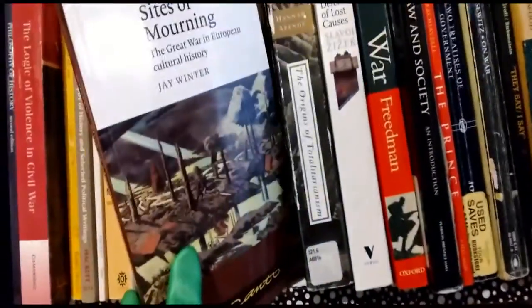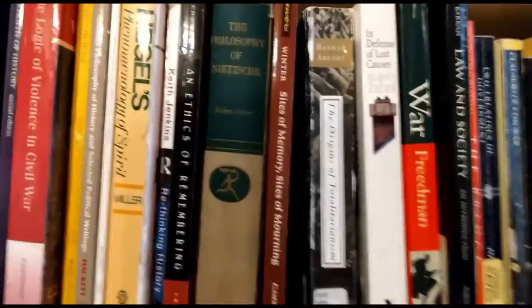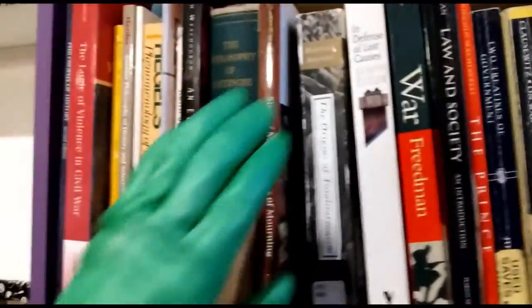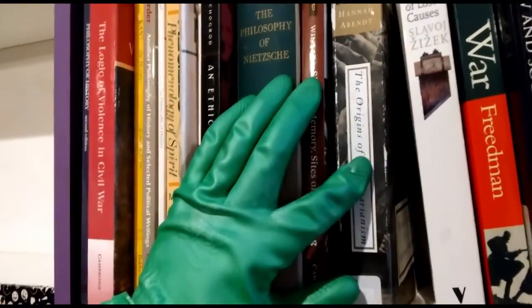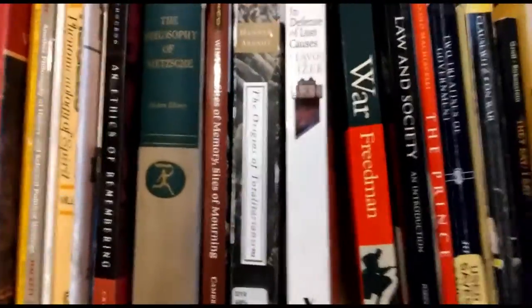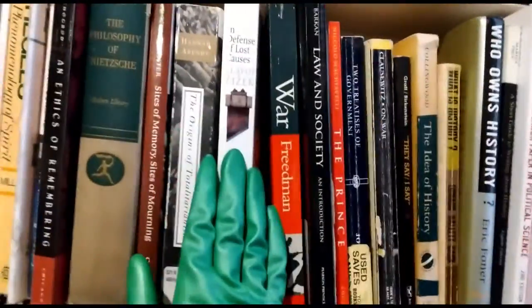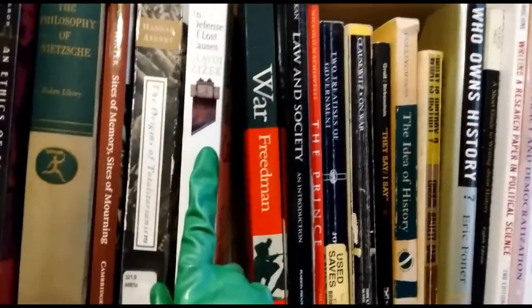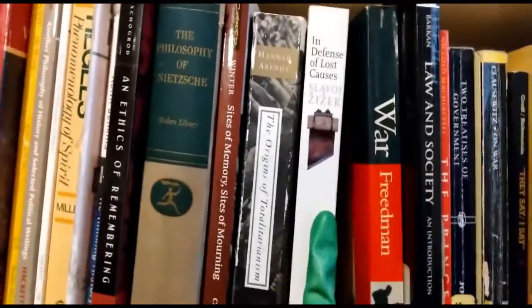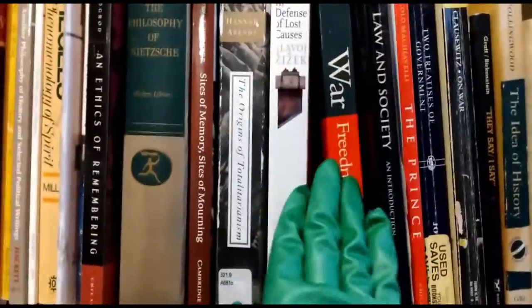Okay, J. Winter's Sites of Memory, Sites of Mourning, Great War, and European Cultural History. So this is kind of like historical memory. How do we remember this stuff? Hannah Arendt's really influential Origins of Totalitarianism, In Defense of Lost Causes. I do a lot of thrift store shopping, and I picked this up when I saw it once. Then I started to read it and I went, oh, this ain't memery. This is pretty serious, so I'm going to need to dedicate some time to it when I really want to read it. So I haven't gone through that yet.